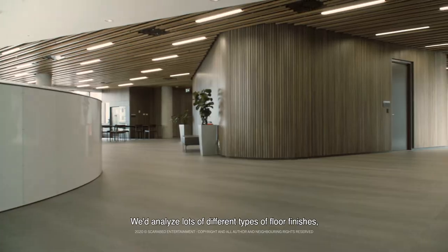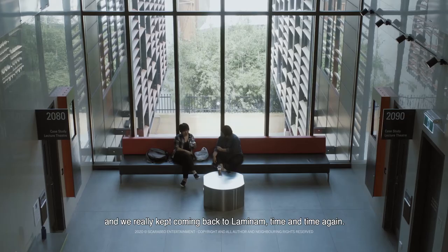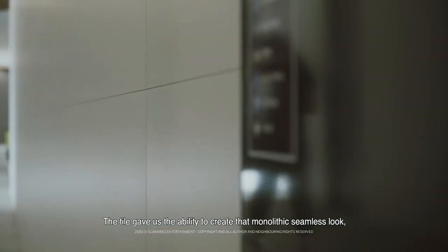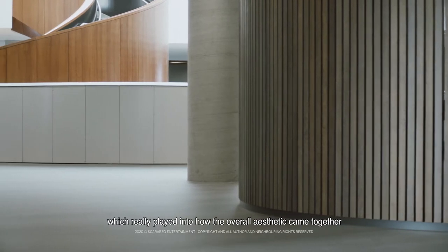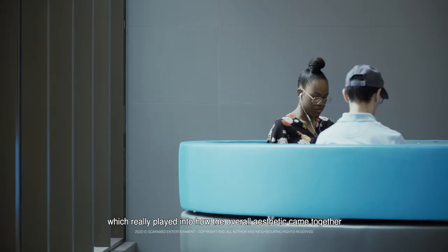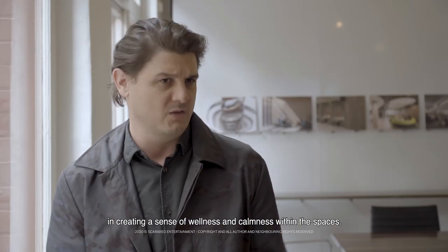We'd analysed lots of different types of floor finishes and we really kept coming back to Laminam time and time again. The tile gave us the ability to create that monolithic, seamless look, which really played into how the overall aesthetic came together, creating a sense of wellness and calmness within the spaces.